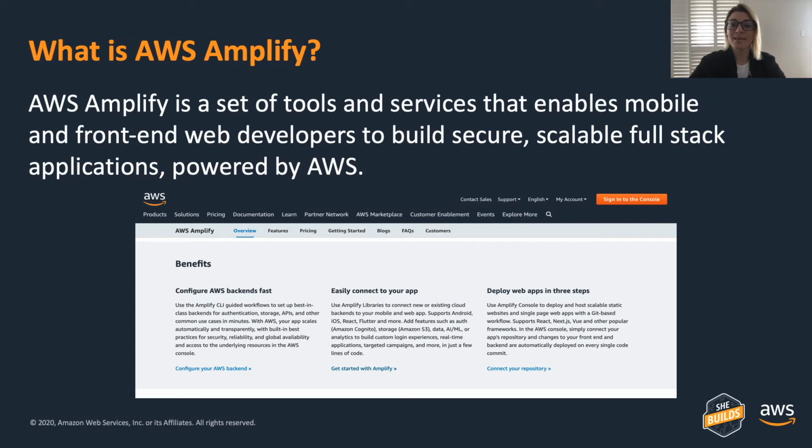Second benefit, easily connect to your app. You can use Amplify libraries to connect new or existing cloud backends to your mobile and web application. These open source client libraries are supported from multiple frameworks, including React, React Native, Angular, Vue, and Ionic. This includes a load of libraries, but the main ones we'll touch on today are authentication, data storage, and serverless APIs.